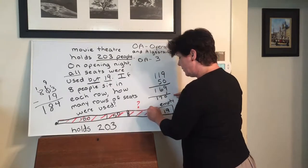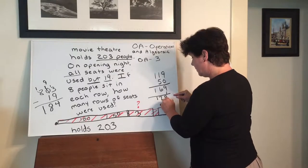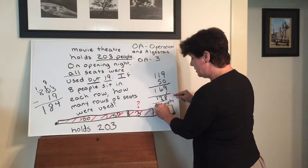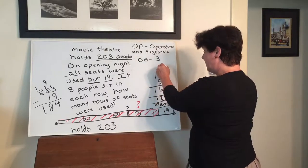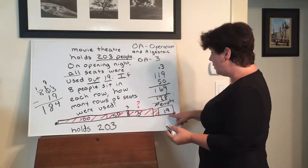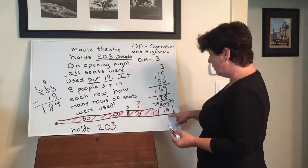So if I add another 30 seats, that gets me to 200. And then this must be the three seats. Let me put that one up here. Plus three. So now I know this represents 19, was here.